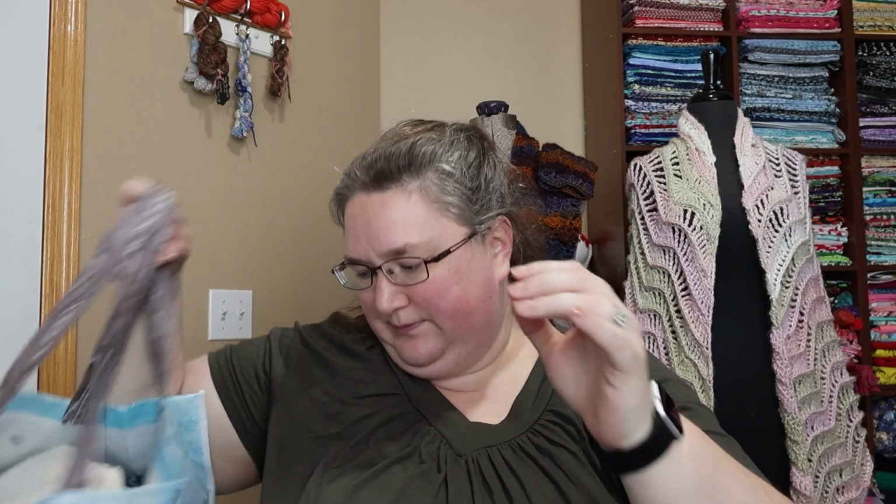I think that would be a little looser and drapier for a shawl, but I think this will be very nice and I think it looks pretty. I think it's nice. I wouldn't give something away that I thought was not good. You know what I mean.